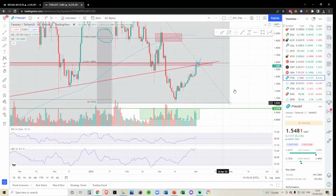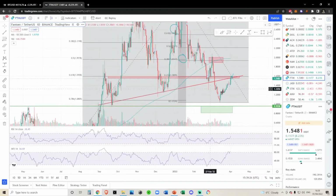So all in all, the chart looks pretty good. We're seeing an increase in volume. We've backtested the 786 in the macro term, so I have no quarrels that this is macro bullish. But like I said, I would be much more confident entering a trade on Fantom once we do break the big red box here.